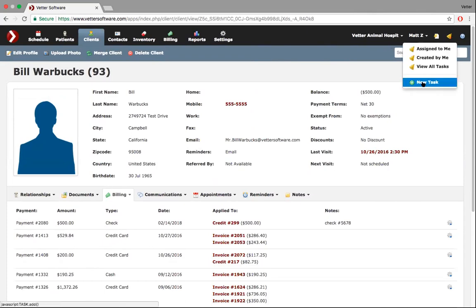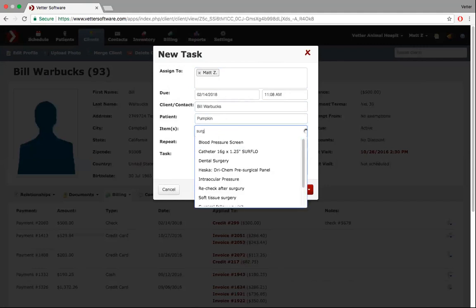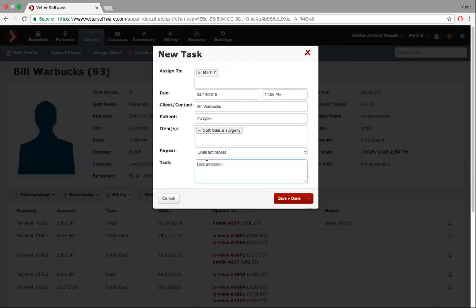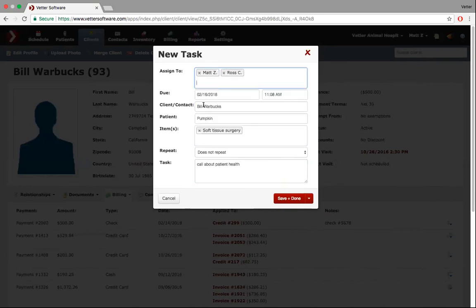So if we assign tasks, he was under the impression that tasks could only be assigned to individuals. Let's just say here for Bill Warbucks and his patient Pumpkin, it was for soft tissue surgery, and I want to call about patient health, and we'll do this in a couple days. Now, I want to assign it to more than just one person. I can assign it to an entire group by placing the cursor here. And so I can do this and assign it to more colleagues.